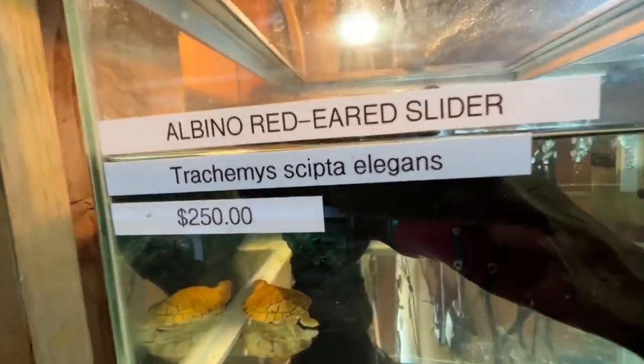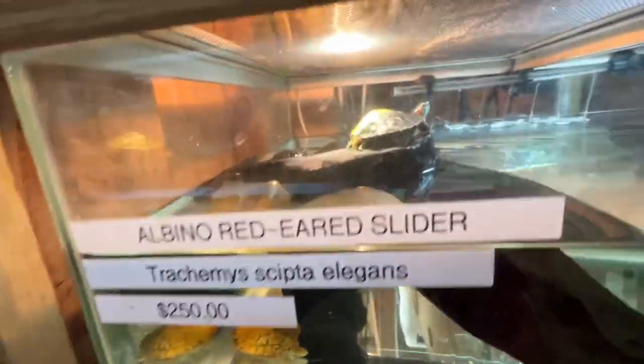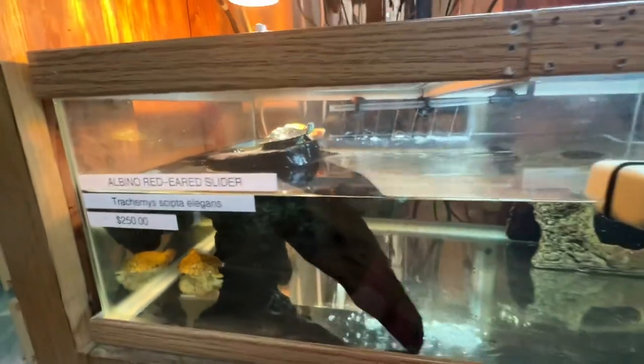Nice albino red-eared slider. That's cool right there. Oh, we got musk turtles up there.